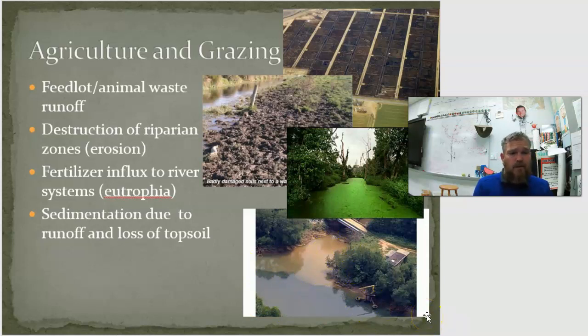Well, what can that do? That can, one, choke out fish. It's hard for them to breathe, but really more importantly is if we take a lot of sediment downstream and dump it, it can change river courses. It can clog up rivers. It can cause all sorts of issues and damage to habitats down the river.